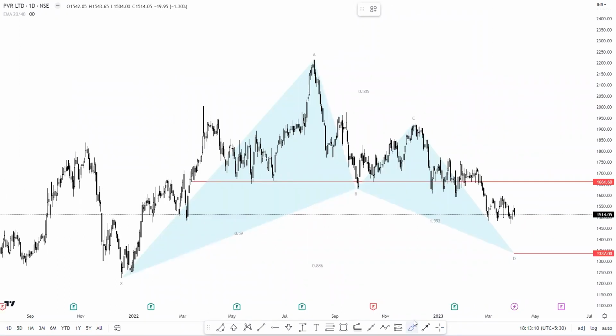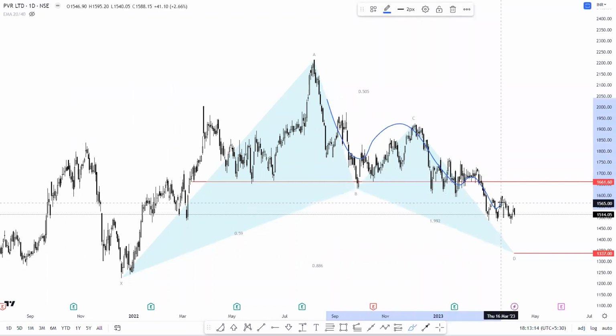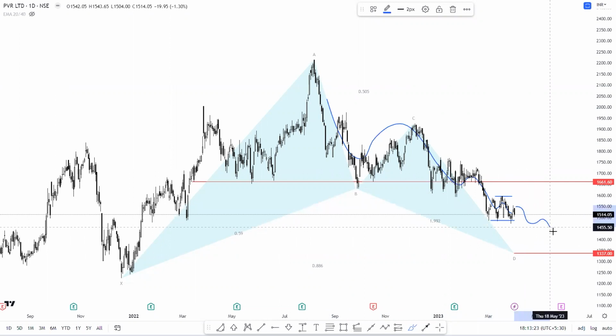Though on the daily chart, you can see that we have a declining structure, and as of now the stock is trading within a wide range, and here a fresh breakdown of the levels of 1471 would call for an open target of about 1337, which is also a harmonic potential reversal zone, but it's a conditional setup and will only get triggered below this low of 1471, and the stops can be placed at the upper end of the range.